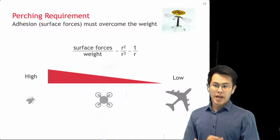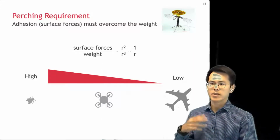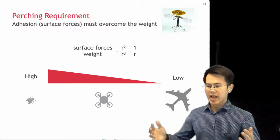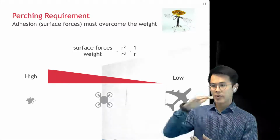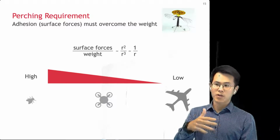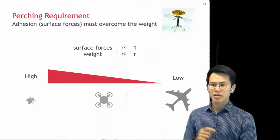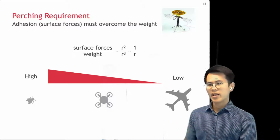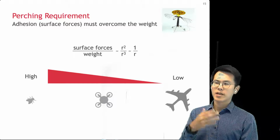Whatever kind of adhesion you use, it is going to be one of the surface forces. You can amplify that by having a larger surface, but at the end of the day, the size of your surface will be limited by the size of your robot. So if you consider the ratio between surface force and the weight of the robot that you have to overcome, that ratio depends on the length scale R: surface force goes as R squared, and weight as R cubed. So at the end of the day it becomes 1 over R, meaning for smaller robots, surface force becomes larger in comparison. It dominates the weight. And this is why we could perch with smaller robots, such as a robotic insect.